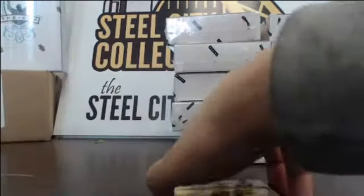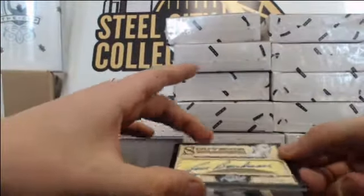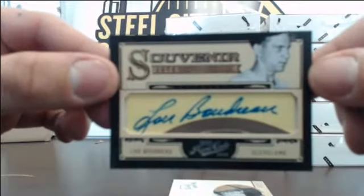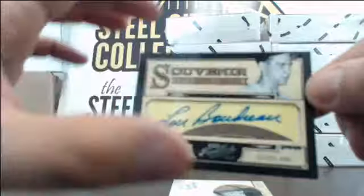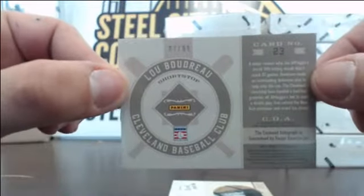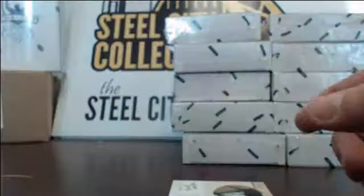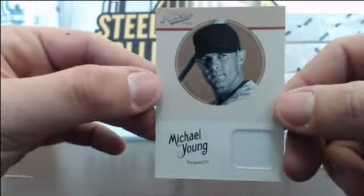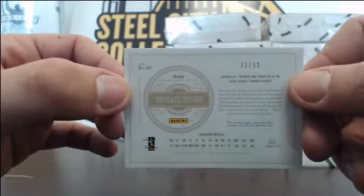Starting off, we have a souvenir cut signature autograph, Lou Boudreau, and that's numbered 7 of 99, and a Michael Young jersey card, numbered 73 of 99.